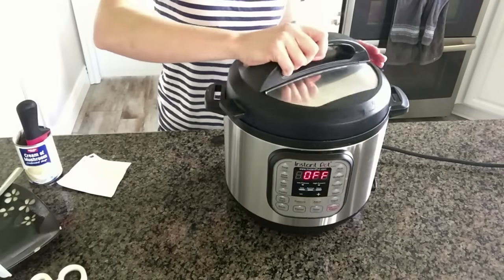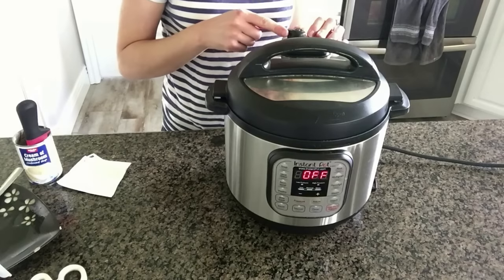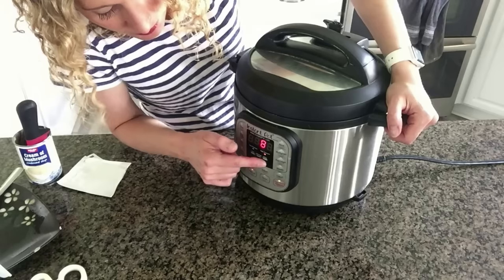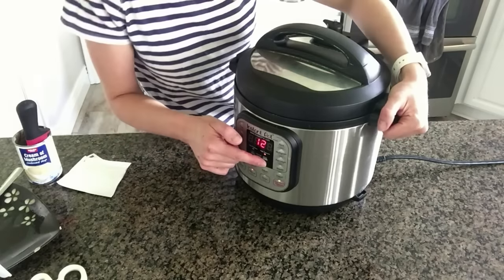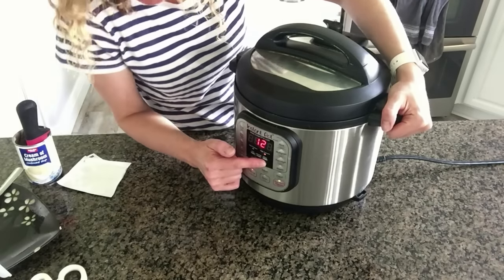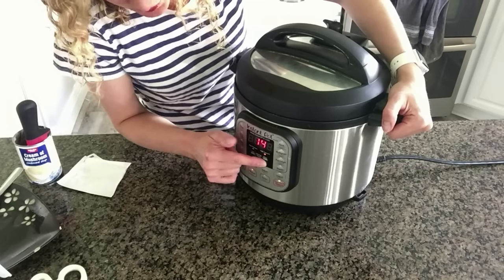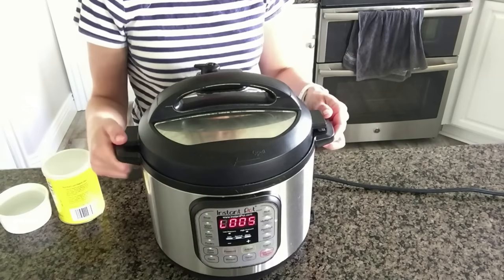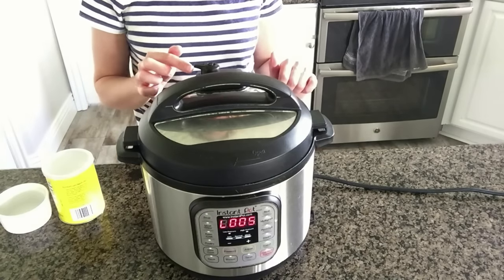Put the lid on the pot. Make sure the valve is set to sealing. Set the manual button to between 12 and 15 minutes, depending on how big your chicken breasts are. I'm gonna go for 15 minutes. Once the display says L005 for the chicken, you can release the pressure by moving the valve to venting.